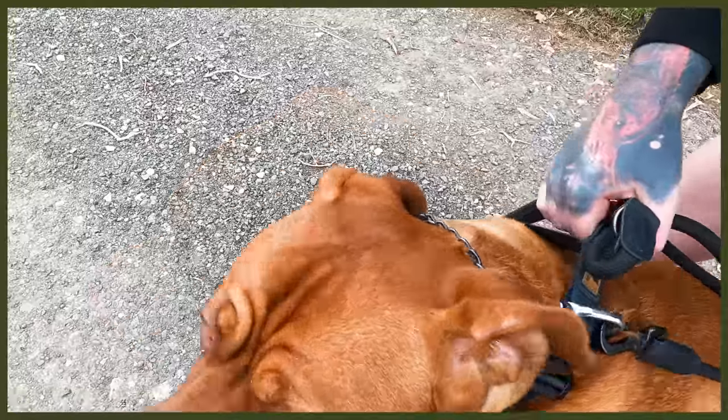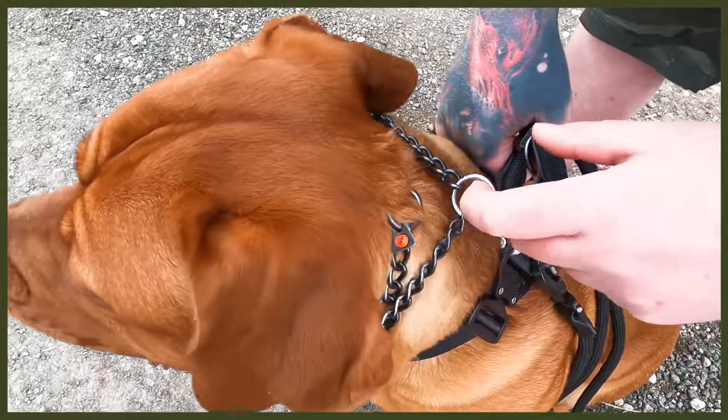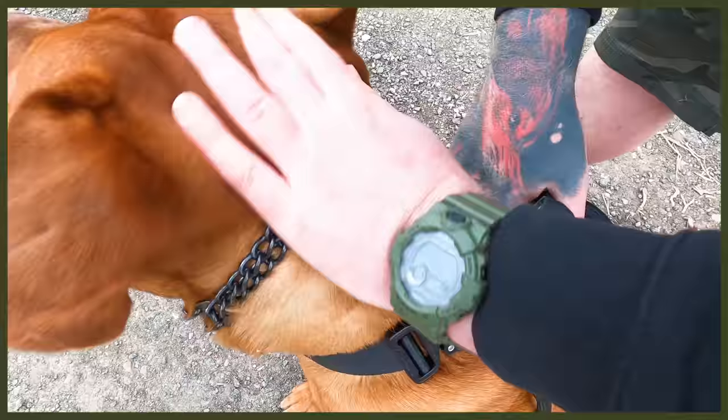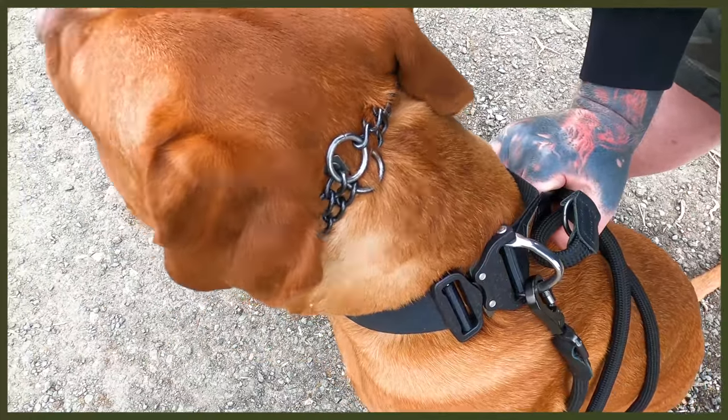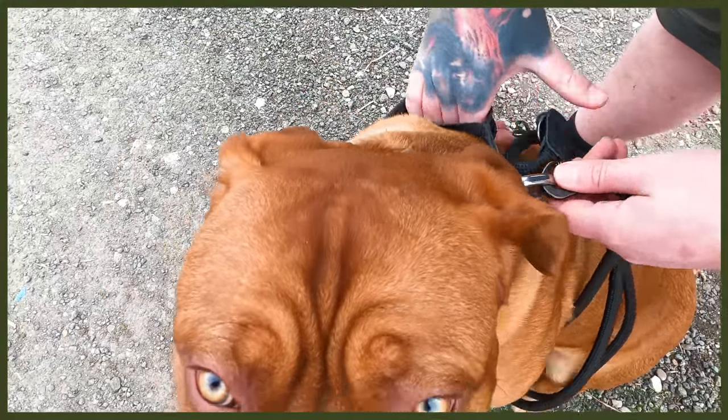What I'm going to do is very quickly change over from a normal flat collar onto the action part of the prong collar here. And then I'm going to show you how quickly this will change a dog's life and change his owner's life, and very well could save this boy's life.